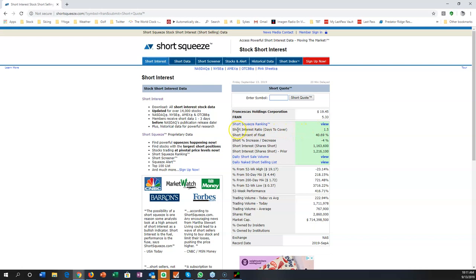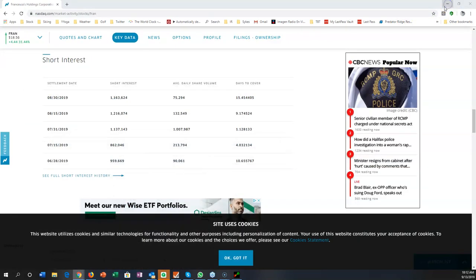The NASDAQ uses probably a 90-day average or 30-day average volume. Maybe it's just a 15-day average volume to get their days to cover. This one has moved it up, and so now it's only 1.5 days to cover. But if we go back to the NASDAQ one where it was 15 days to cover, I have a theory about this. We can see here, if the average volume was 75,000, it would take 15 and a half days to cover.